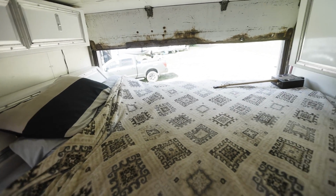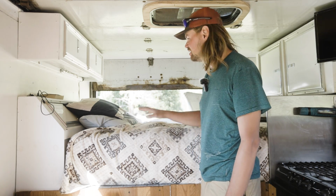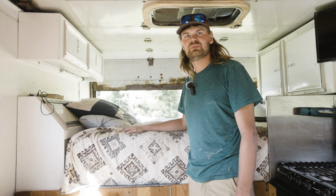This is a queen size bed. I'm 6'4", so I needed room, and you always hope you have company. It was definitely worth going to the bigger mattress.